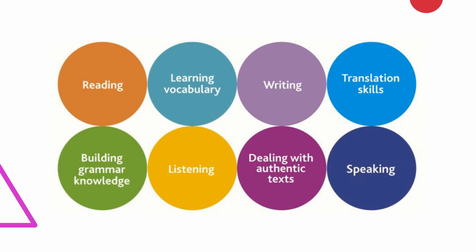You've already spoken with your languages teacher about the benefits, skills and attitudes that you develop by learning a modern language. And these are all things to bear in mind when thinking about choosing an MFL at GCSE.